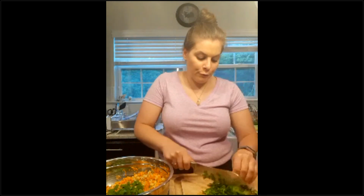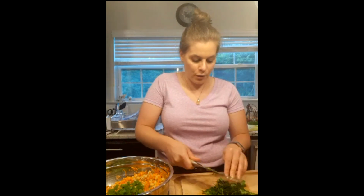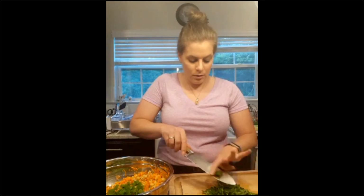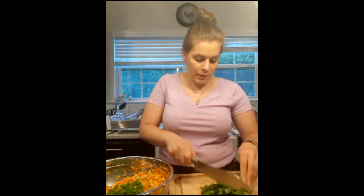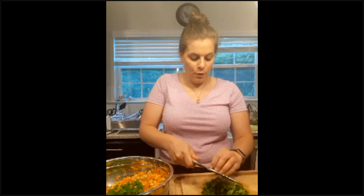I know some people will freeze the basil actually in little ice cube trays too. So that's another option for you as well. Because no one wants to buy things that they're not going to use or they can't use, and then you have to throw them out.